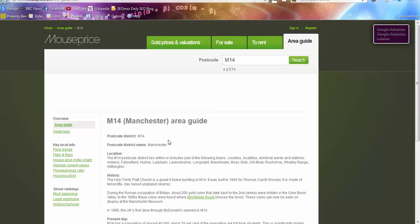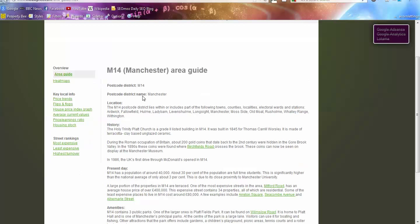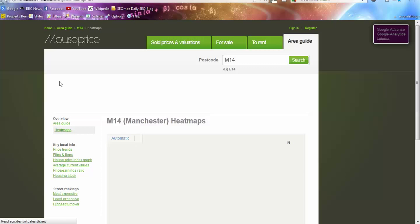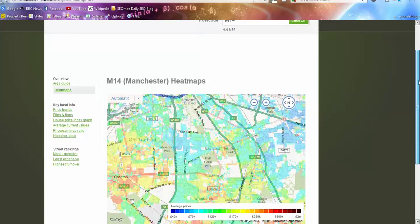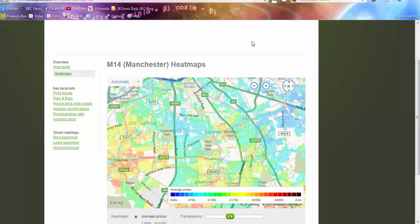Now on here is some more information on this particular postcode, but the main part of this website that we're looking at is heat maps. So if we scroll over here on the left hand side and click heat maps, that'll take us to this area guide section over here. Now on this section, as you can see, you've got a map of the postcode region, and it's got an overlay there of different property prices shown with a colour scheme.